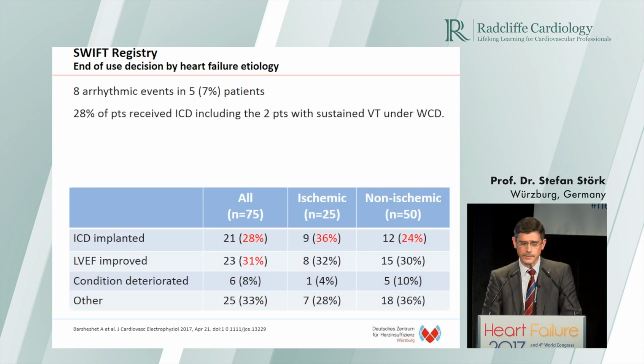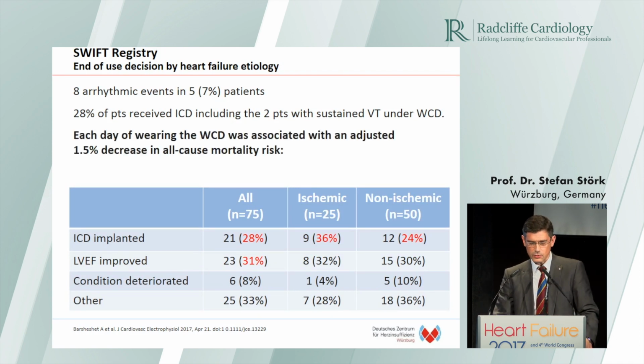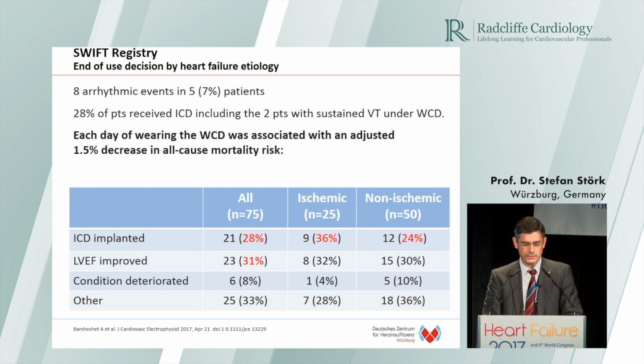Back to the SWIFT registry, the authors concluded that about 7% of patients will suffer from severe arrhythmic events, which can be discovered and appropriately treated. And also here in this patient population, 28% of patients received the ICD. So the authors concluded, I think that's a nice conclusion, although it must be confirmed in larger registries and trials, that each day of wearing the wearable ICD was associated with an adjusted 1.5% decrease in all-cause mortality risk.